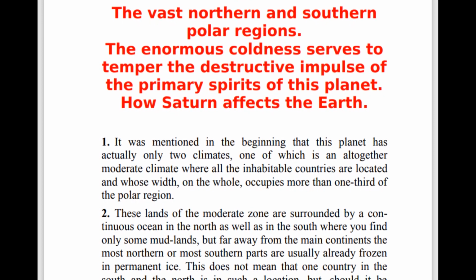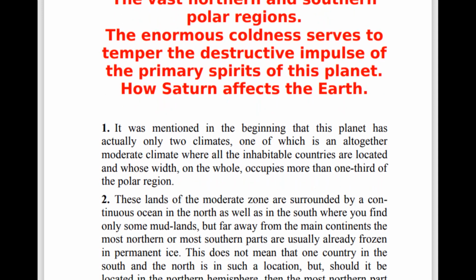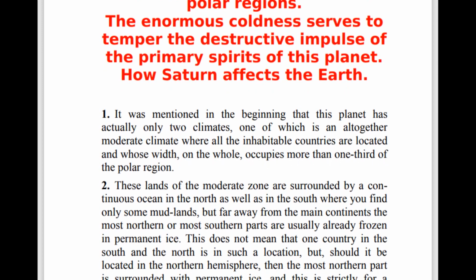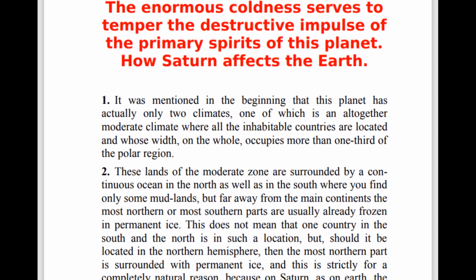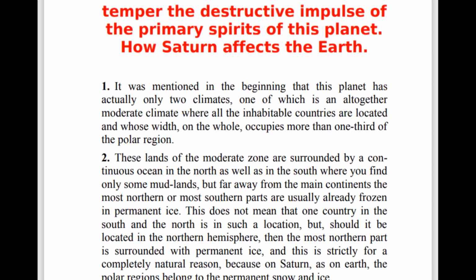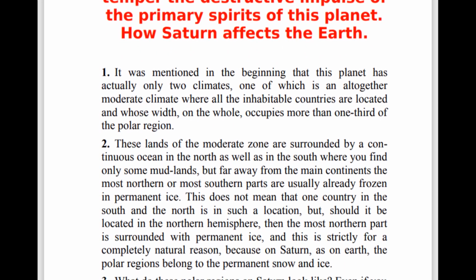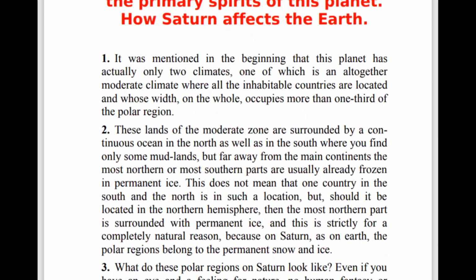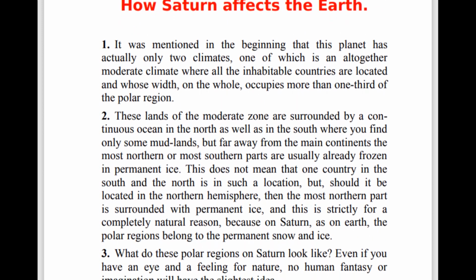It was mentioned in the beginning that this planet has actually only two climates, one of which is an altogether moderate climate, where all the inhabitable countries are located, and whose width, on the whole, occupies more than one-third of the polar region. These lands of the moderate zone are surrounded by a continuous ocean in the north, as well as in the south, where you find only some mudlands. But far away from the main continents, the most northern or most southern parts are usually already frozen in permanent ice.